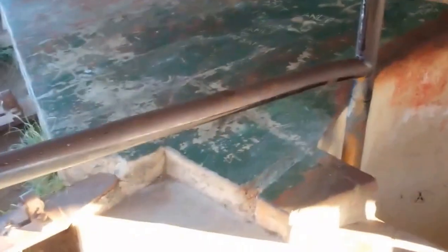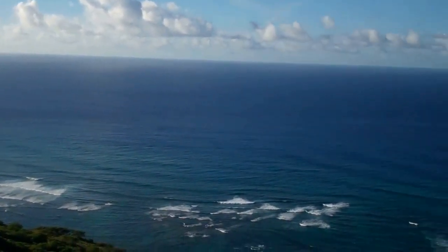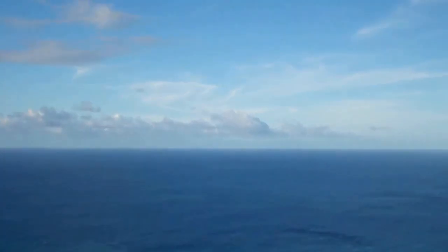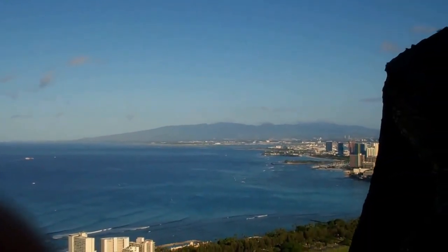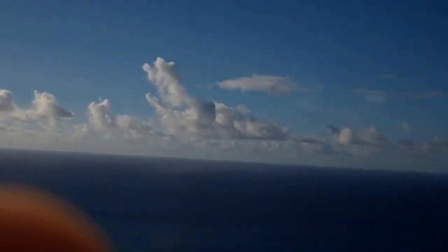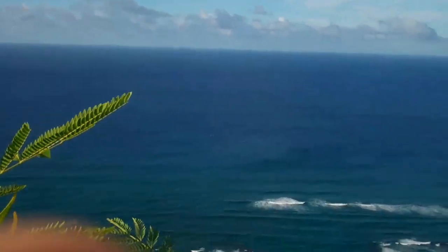So, you gotta crawl in a little crawl space here. So if you got fake knees or something, you want to be prepared for that. And there's some great scuba diving down there, great surfing, and you can see the views all the way around and back. Of course, the sun's in the east and this is the west, and as soon as we get a chance here, I'll show you Waikiki.